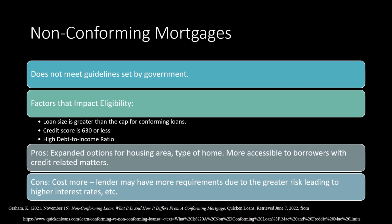In comparison, the non-conforming loans do not meet the guidelines the federal government has set, which means they cannot be sold to Fannie Mae or Freddie Mac. The factors that can impact eligibility are that you may need a larger loan size than the conforming allows for, or your credit score may be at a 630 or less for certain types of non-conforming loans. Overall, non-conforming loans provide more options and accessibility to borrowers, but they often cost more due to the risk the lender has in offering the loan, and thus the cost of the risk is passed on to the consumer.